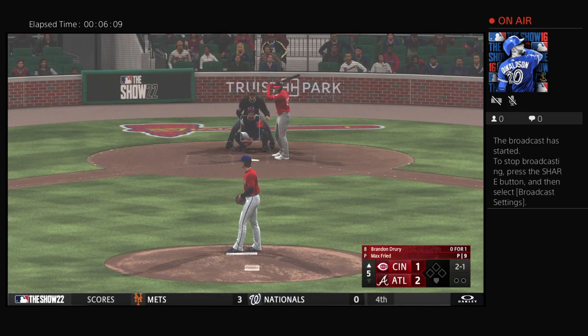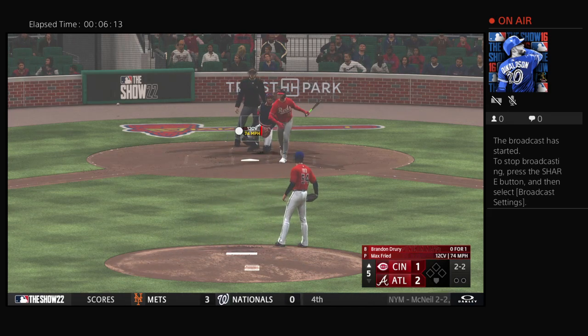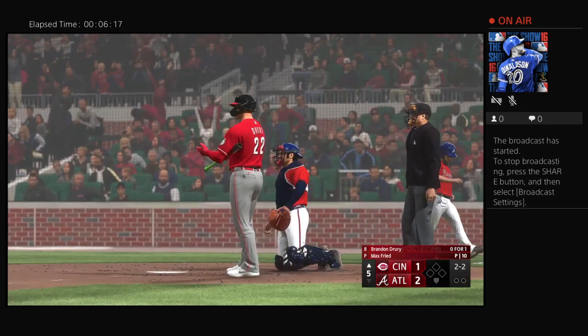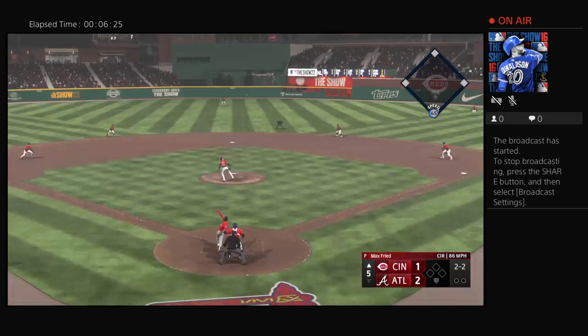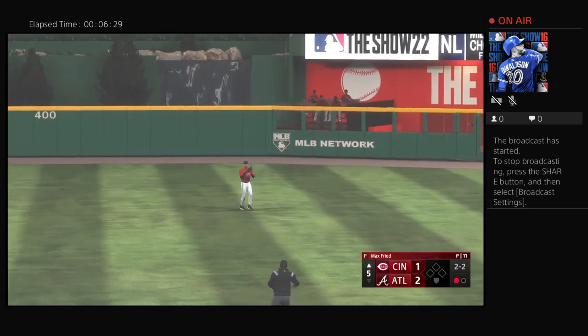Here's a 2-1. And there's a foul ball. Out there to center, Justice under this one. And there's one down.